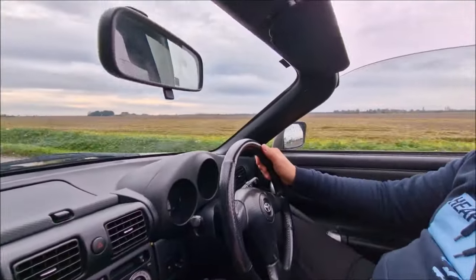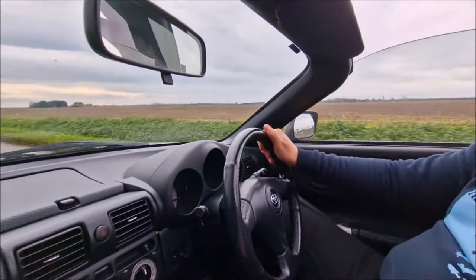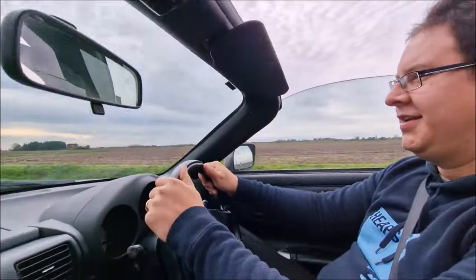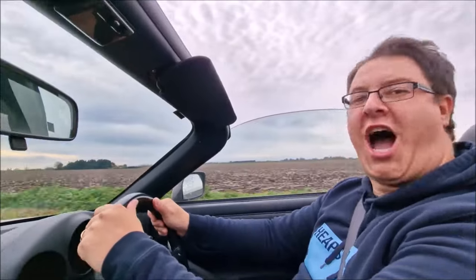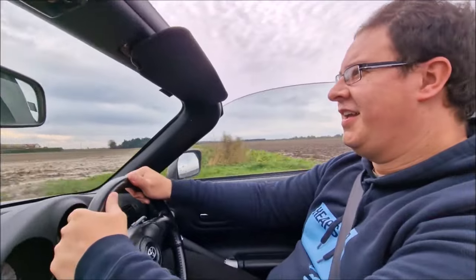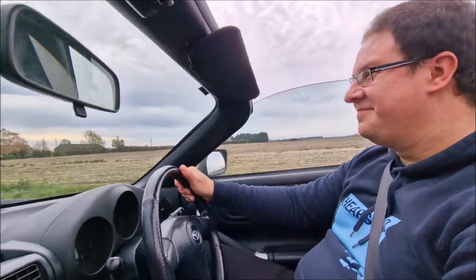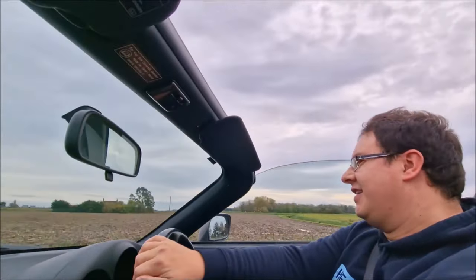Comfortably sitting at 50 miles an hour on a Lincolnshire back road. We're into 60, and the handling is astronomical. It's like a road legal go-kart. Bringing a smile to my face. It's so good. It is great.